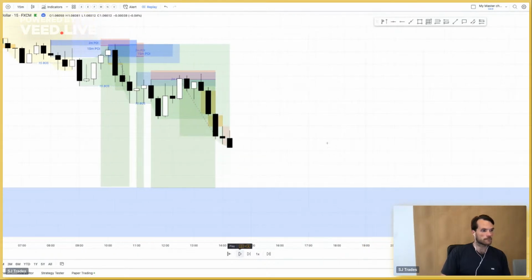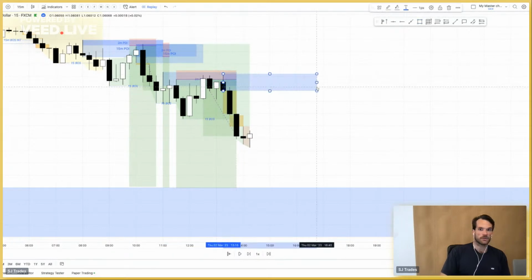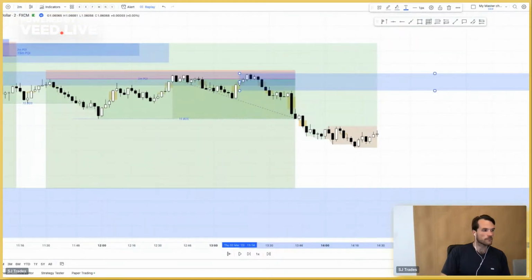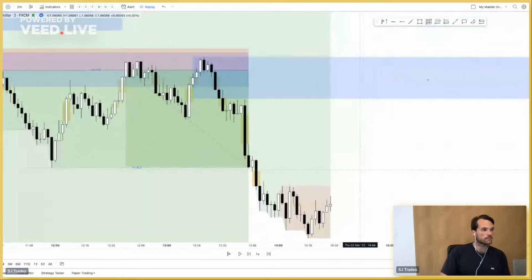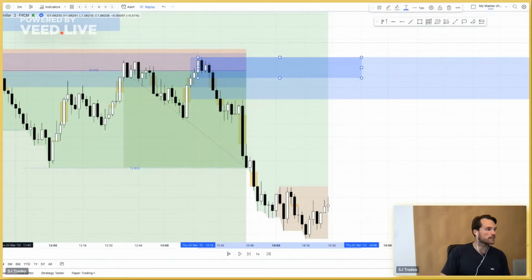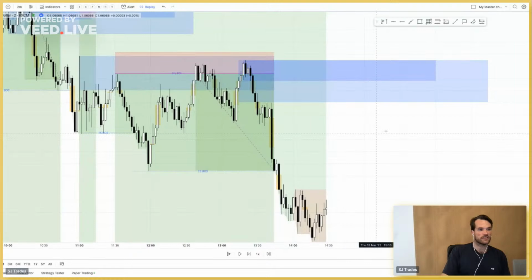All right. Okay. What have we got here? Pretty big, impulsive breaker structure. Pretty nice looking 15-minute POI. Zoom in. Okay. I'll include this low because it leads to the imbalance, but we always include the high. That's where the discretion comes in a little bit. If you see this is imbalance here, I'll explain about that as well.